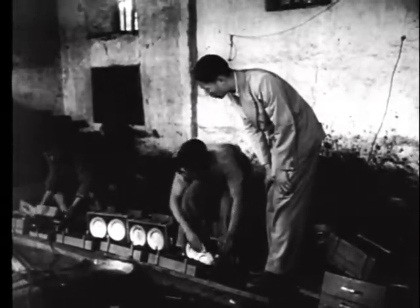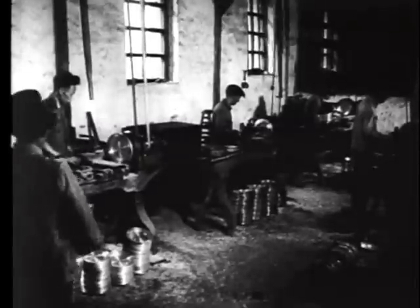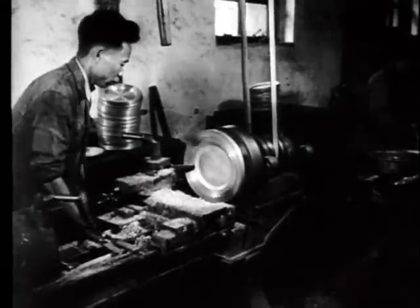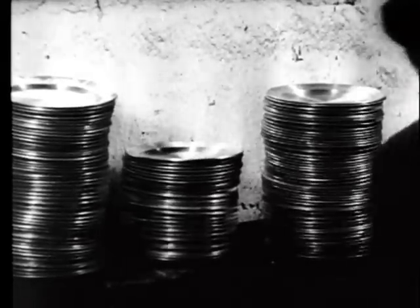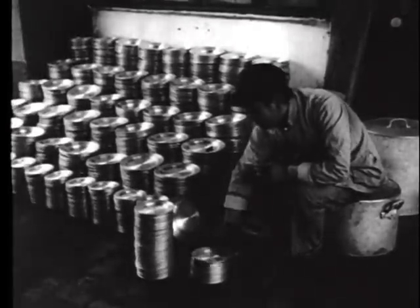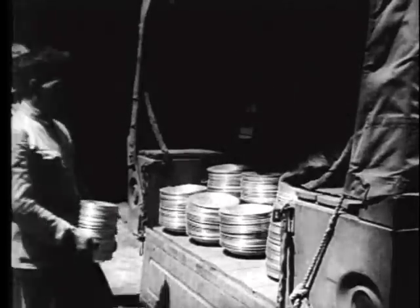The plant is located within the city walls of Gunming and is managed by a Chinese graduate of Purdue University. The rough molds are trimmed and smoothed by Chinese workers using modern machine lathes. Mess utensils of converted aluminum are standard equipment in the War Area Service Corps hostel mess halls of the Gunming area. Each piece is stamped with a U.S. identification mark. An officer attached to the purchasing and contracting division checks the finished plates before they're placed in a vehicle for delivery.